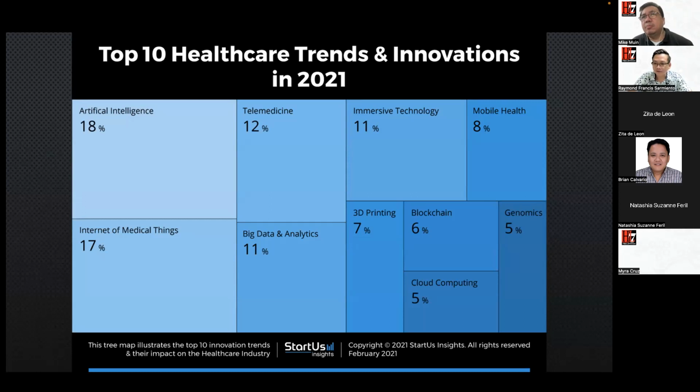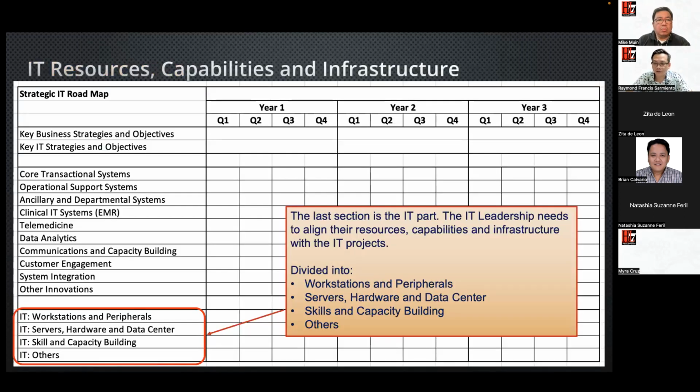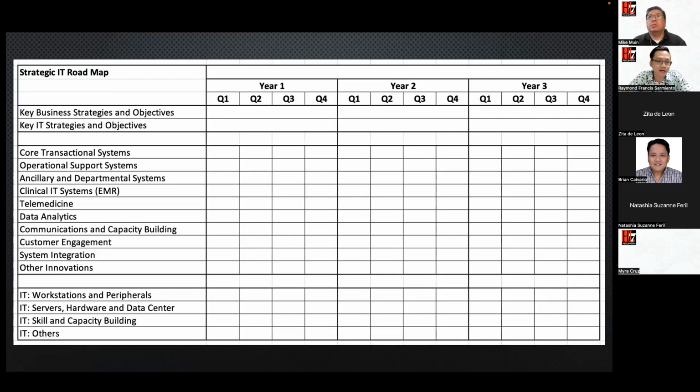Okay. Sige. Dr. Mike, if you can go back to your roadmap again, I'll try to consolidate other questions. How do you marry the business strategy and the IT strategy? Sometimes the IT department has their own strategy that may not necessarily, parang nauna sila kaysa sa business strategy, but obviously the C-suite people have their own business strategy. So how does the reconciliation end up?